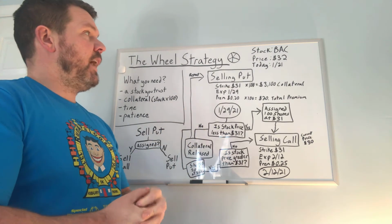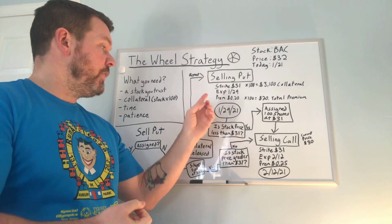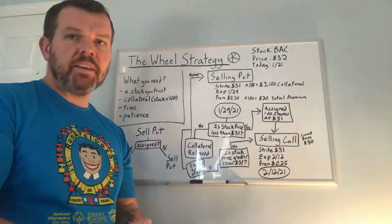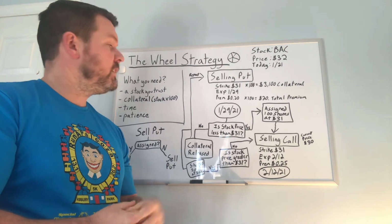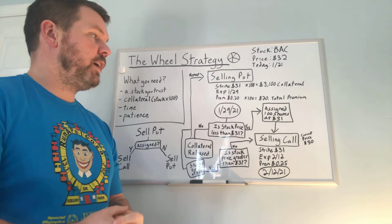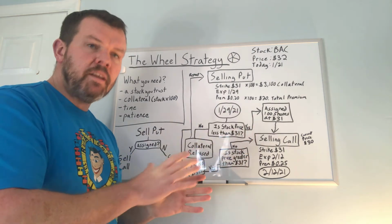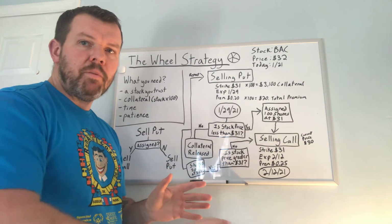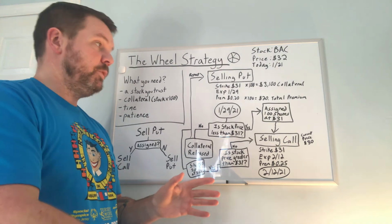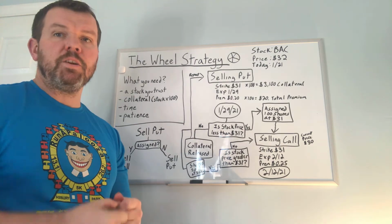But as mentioned earlier, you have to be comfortable with this stock, because there is the chance it'll go under $31, and then you'll be assigned. You'll be paying $31. But I'll get into that. So obviously, here's a yes. You'll be assigned 100 shares of that stock at $31. So that $3,100 collateral is gone. It went to the buyer of the put. They got $3,100, because they basically sold the stock. You no longer have the $3,100, but you have 100 shares of Bank of America at $31.